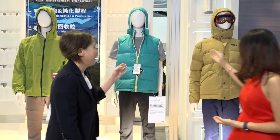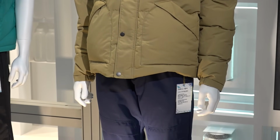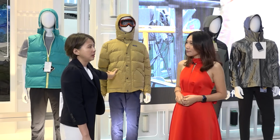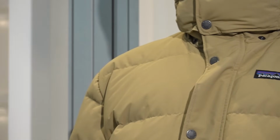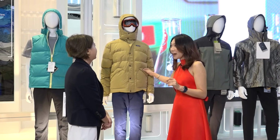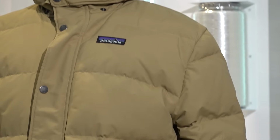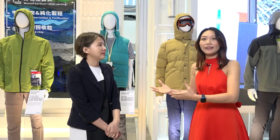Next one, this is Patagonia's down jacket. This one is made from 100% fishing nets from the ocean. Basically, we collect all the waste fishing nets in the ocean and make them into yarn and fabric. And then our customer, Patagonia, made it into this fabulous down jacket. Let me make sure again, it's 100% from fishing nets? Yes. Talk about marine conservation. That is definitely a very symbolic product, and also stunning. Thank you so much for sharing so much good material from waste that we recycle and reuse.